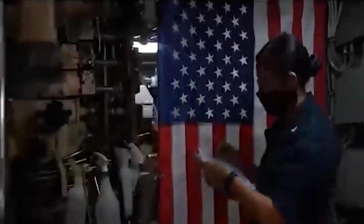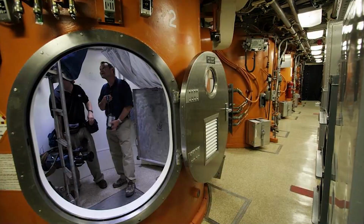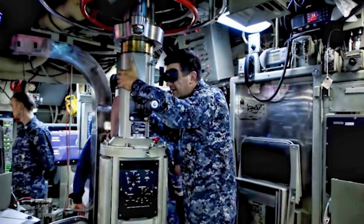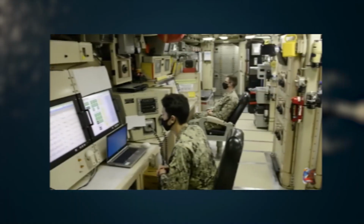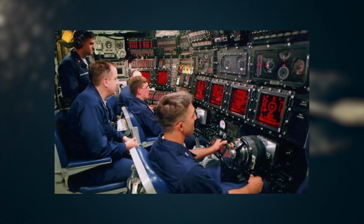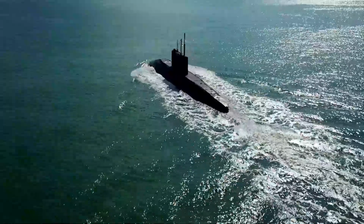The inside of an Ohio-class submarine is incredibly well designed and functional. It is divided into different sections, each with its purpose. There are compartments for storing powerful Trident II missiles and a control room where the crew operates and monitors the submarine systems. Every part of the submarine is carefully planned and used efficiently.